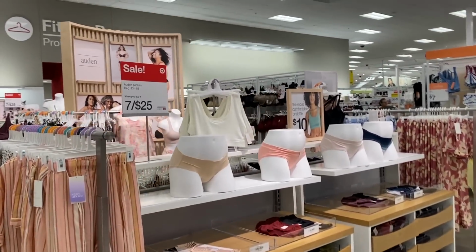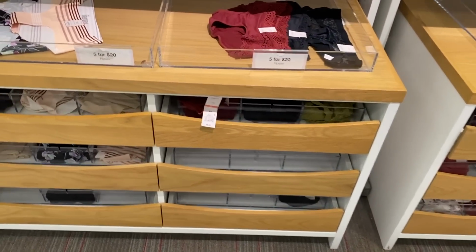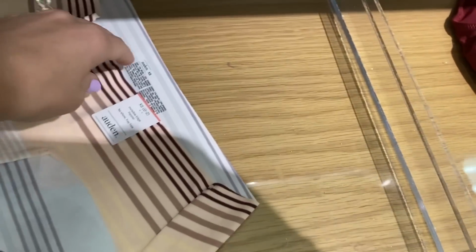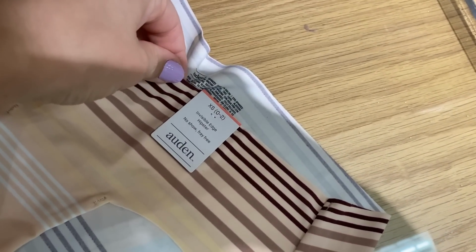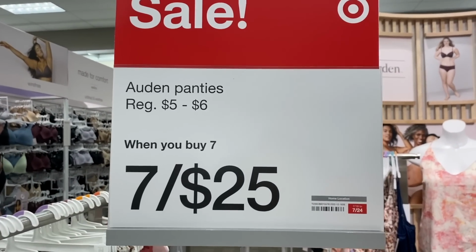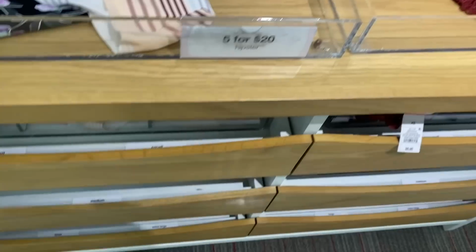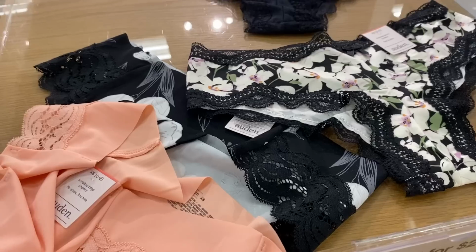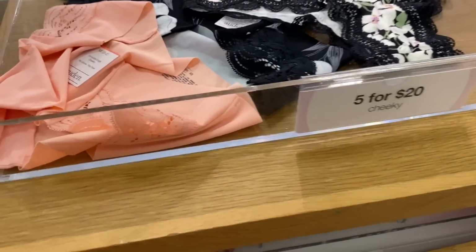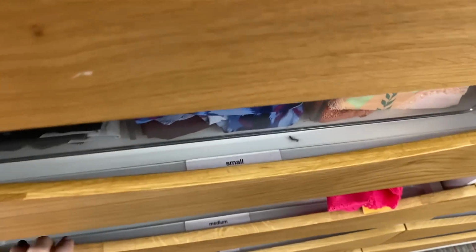Then I can never pass up a good deal. My favorite panties are 7 for $25, at least as of the time I was filming this they were. They're just the no-show Auden panties. And I know some people really hate that word. I'm sorry I said it multiple times. But anyways, the ones that I like the most are the hipsters, but they were almost entirely sold out. So I ended up getting the bikini ones.